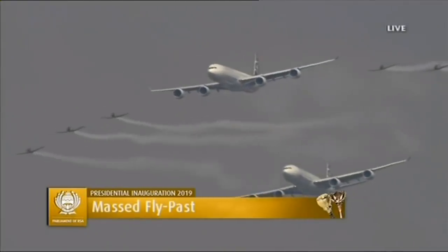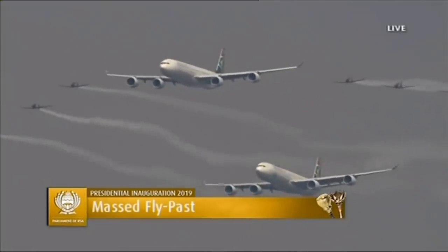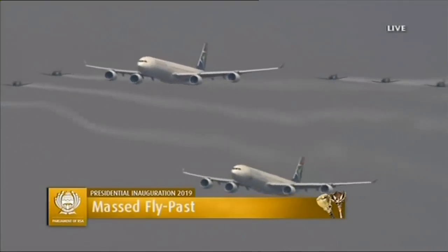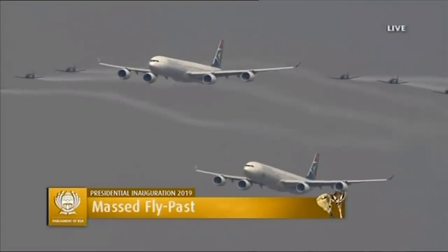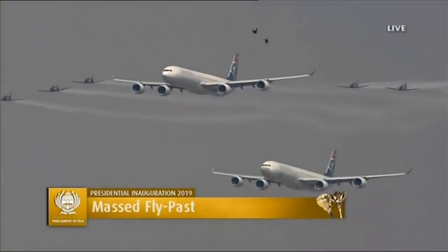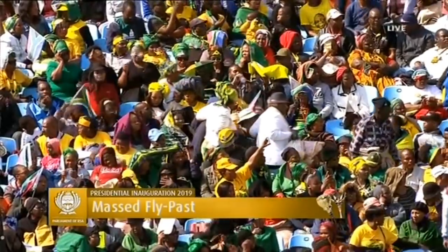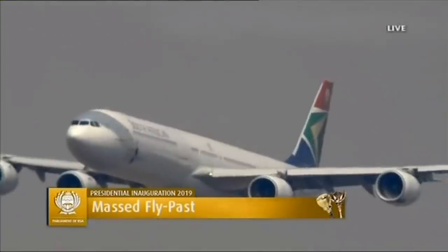The current team flying with the SAA Airbus is team number 82, and that is led by Major Mutlane, an A category flying instructor from Central Flying School. The Airbus formation, once it has passed with the Silver Falcons, will be breaking away, turning out towards the west to reposition for a second fly past.